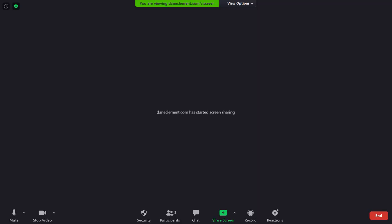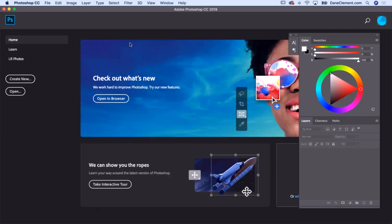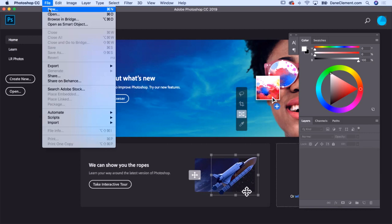All right, can you guys see my Photoshop there? I can, yeah. All right, perfect. So the first thing I'm going to do is show what you need to do to set up your file properly in order to get a good print, right? So I'm just going to go to File.